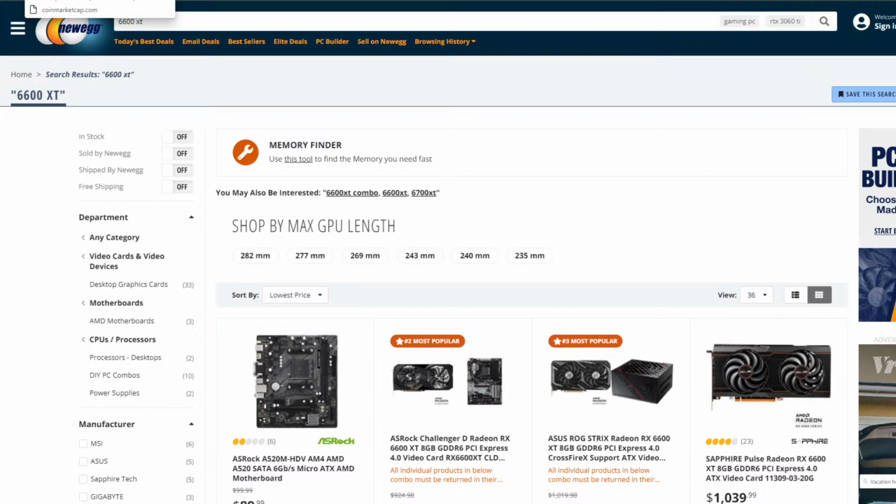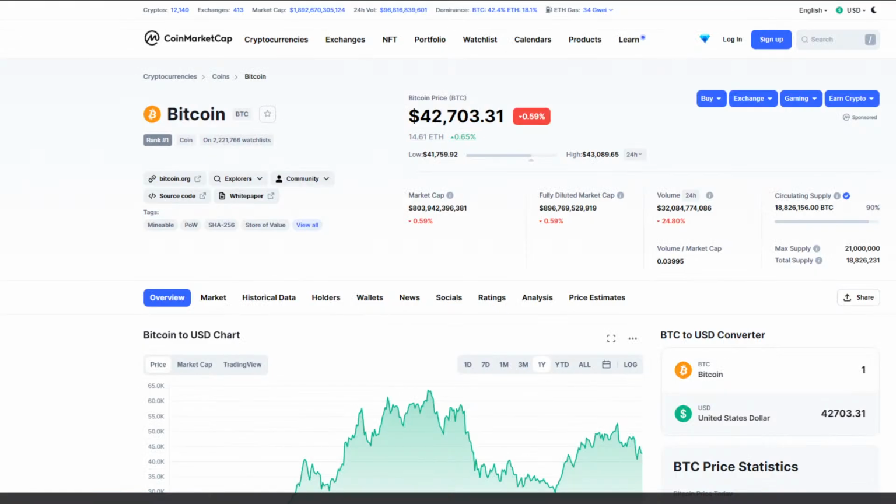And that's why right now I'm not looking to buy any GPUs or anything like that, because it's just not a good time to enter the market. There's a time to get in and there's a time to get out.